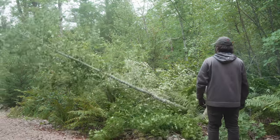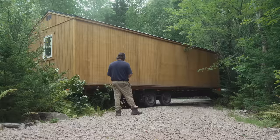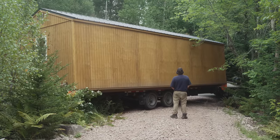I think it's coming in the driveway, but it's just so close. We've taken down 4 trees at the mouth of the driveway to try and get it in. We definitely ordered a big building. I truly can't believe this is actually happening. We almost have it straight in the driveway.